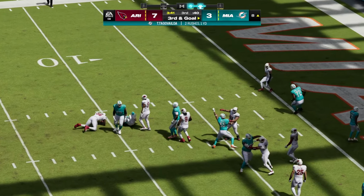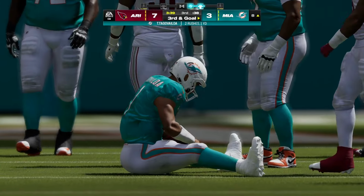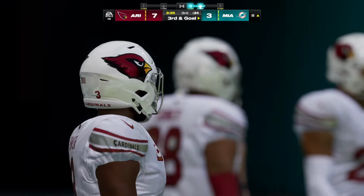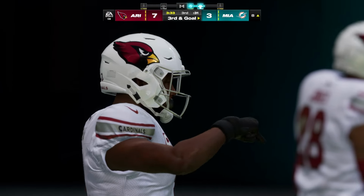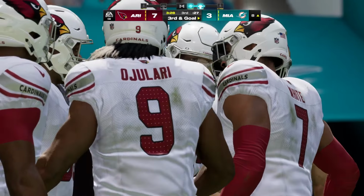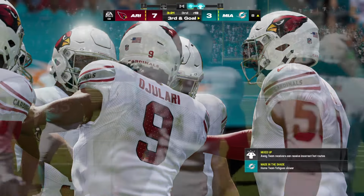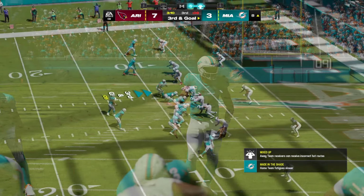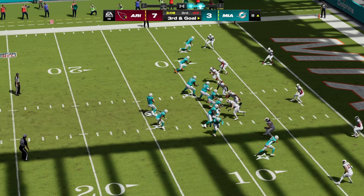Tua going to try and run. And holding it may be the wrong decision as he's stopped in the backfield. Chalk that up as a 4-yard loss. And now it's third down. Well, we saw a lot of negative plays that resulted in plenty of lost yardage in the first half, and that trend is continuing here. And now can they reverse the trend on third and goal with the last 2 plays having gone backwards?